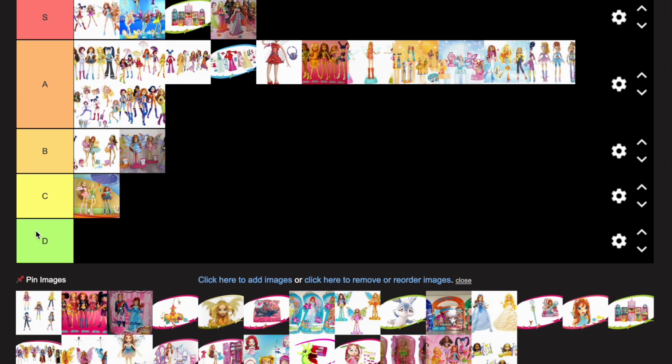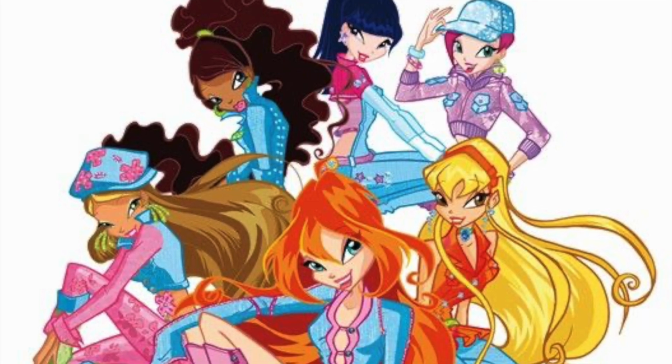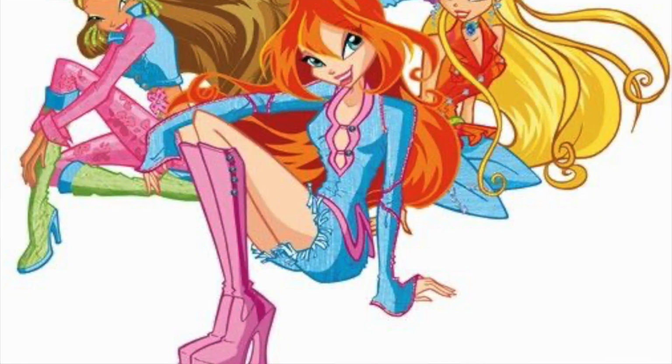Then we have the denim line. Another line, you can just tell I just love Mattel Winx Club dolls. Another line that I really love, but a line that doesn't have Tecna. A line that has Bloom, Flora, Stella, Musa, and Aisha, and for some reason it doesn't have Tecna, even though Tecna has official denim outfits. So there are official artworks of Tecna in denim. So I don't know why they didn't include Tecna, but I have Stella from this line, and she looks absolutely gorgeous.